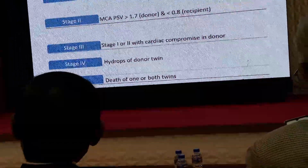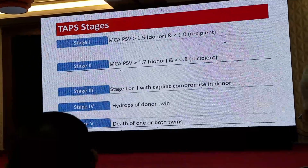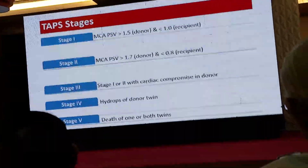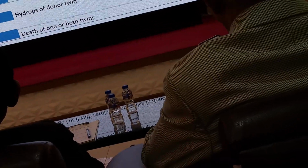In stage 2, the hemoglobin for the recipient, the polycythemia will be shown more, it's 14. In stage 3, the difference will be higher in the middle cerebral artery systolic, but there will be cardiac compromise. So you will see some abnormal ductus venosus or absent or reversed umbilical artery Doppler, and the hemoglobin at that time will really go down to 11. And then by stage 4, the hemoglobin is lower than 8 grams per deciliter, and stage 5, death of one or both of the twins, unfortunately. But these are very rare, as I said.